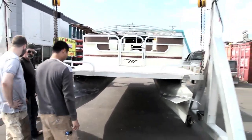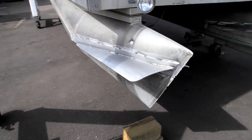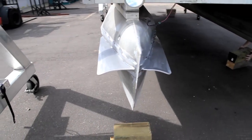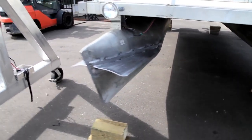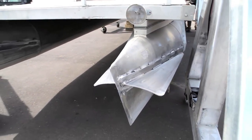Now the job is done. The members of the metal shop, Robert, Ed, and George, take a look at the vintage pontoon. The owner is going to pick up the boat in a few minutes at Westlock Power Sports and Marine.